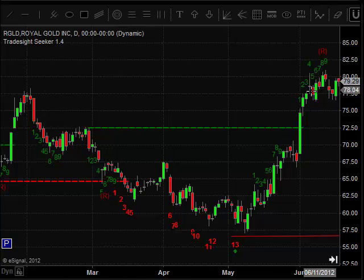Now a lot of folks were getting long Royal Gold up in this area when it exceeded the prior high, only to have it start going laterally on them. But the folks in Tradesight who were using the Seeker tool were well aware of the fact that this was projected to happen and that this move should have happened right around this time. And in fact, we were getting long in here and enjoyed this whole ride up to here before we started to level off and go laterally. But that's not really where this trade stops. I want to project this forward a bit and take a look at the more recent trading action.